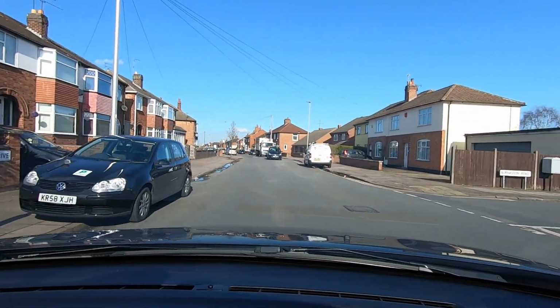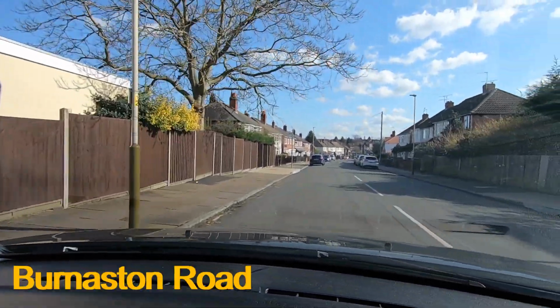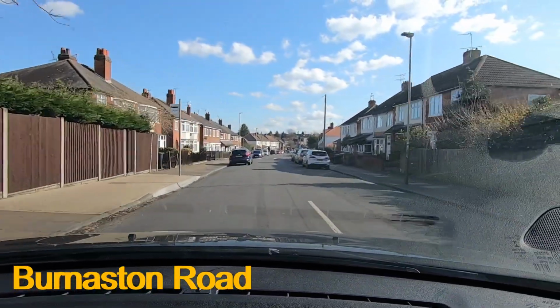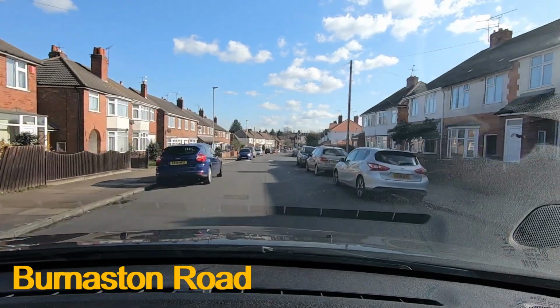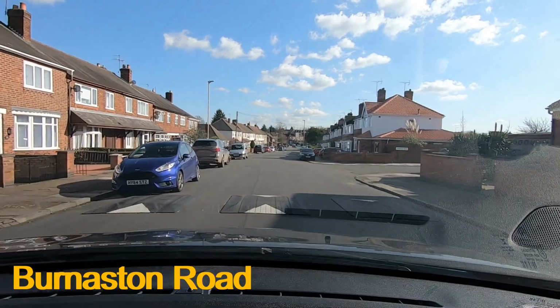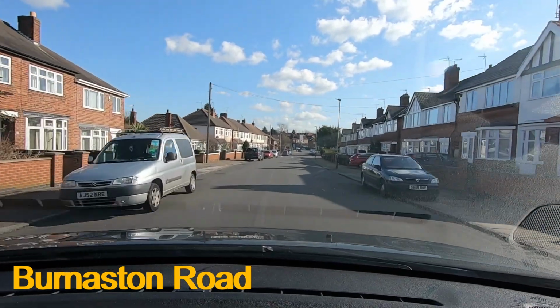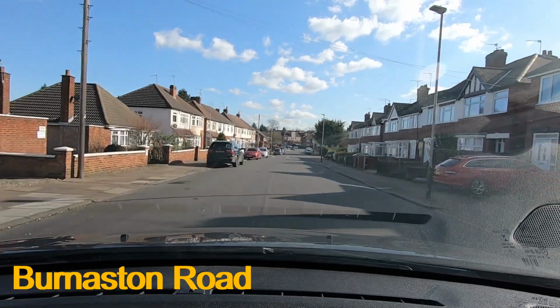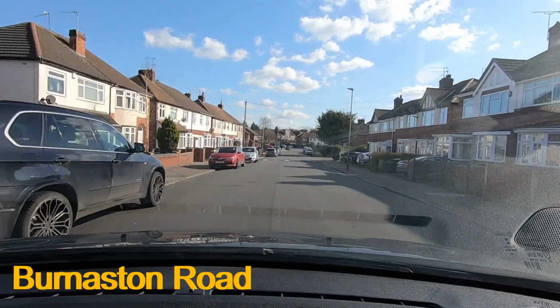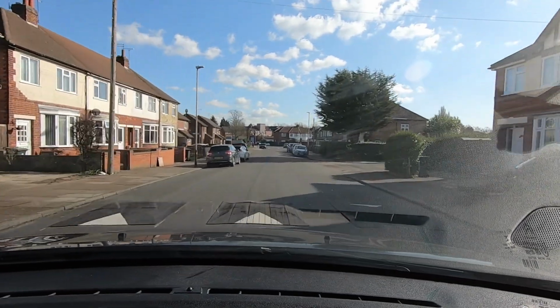Cars ahead of us are having to slow down for those speed bumps. That gives us an opportunity. We turned right into Bumaston Road here, so we're on Aylestone Drive, and now we're on Bumaston Road. More of these ones, up and over. And another one, and there'll be another set later on.